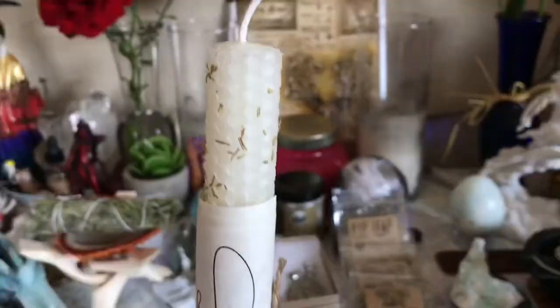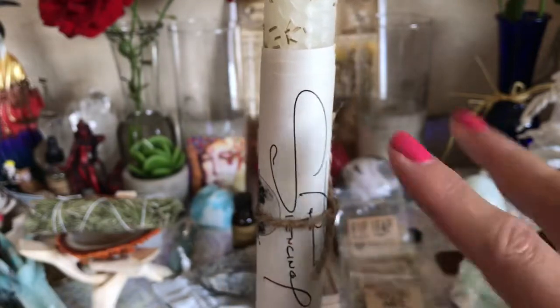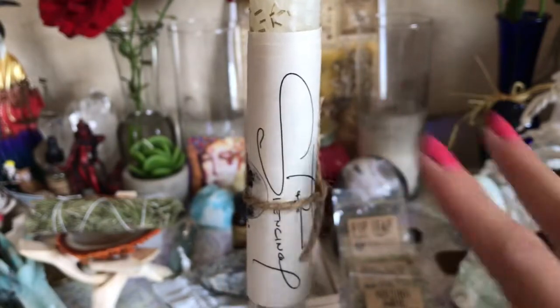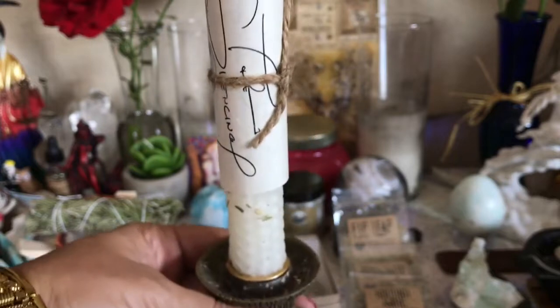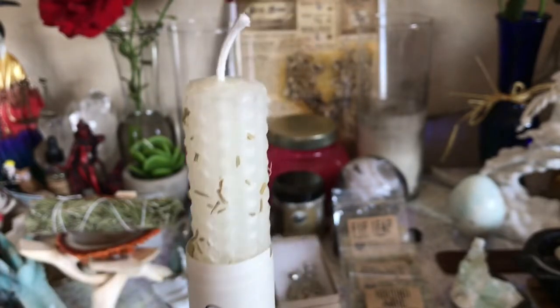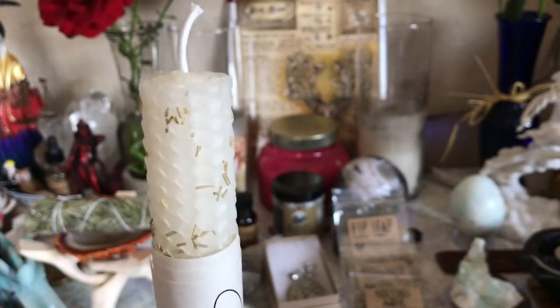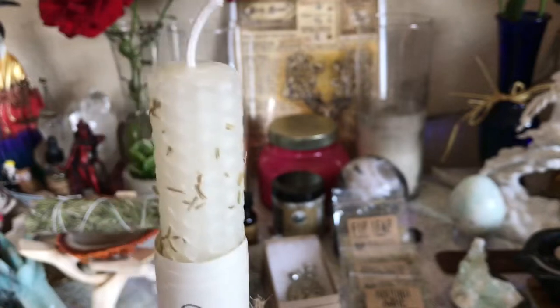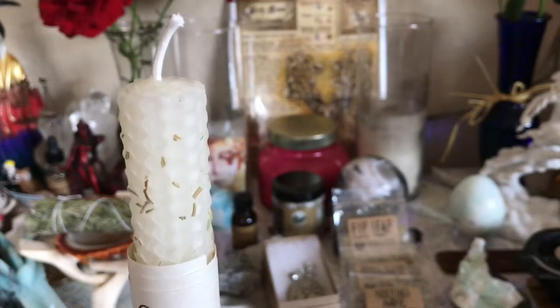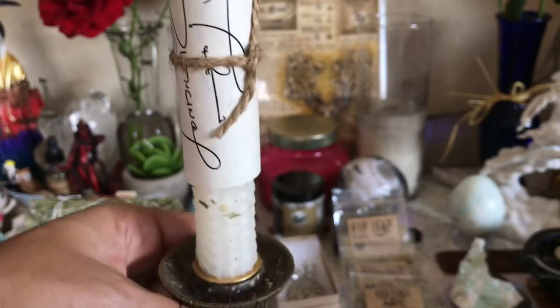Oh, I need to show you guys. So right now it's in my candle holder, and I like to actually sit and do ritual when I use their mantras or their spells, just because I feel that's personal. But I love how cleanly their candles burn, you know, with the beeswax as opposed to some other chemically laden candles. So I do appreciate the candles that they provide.